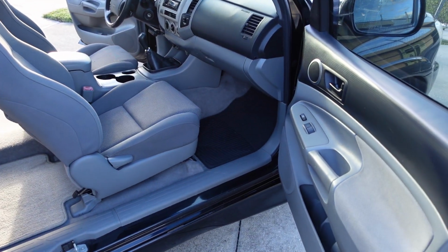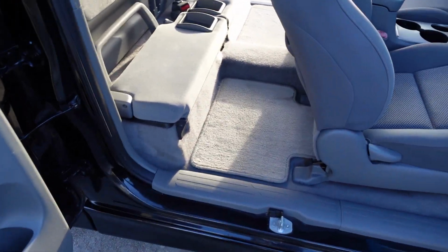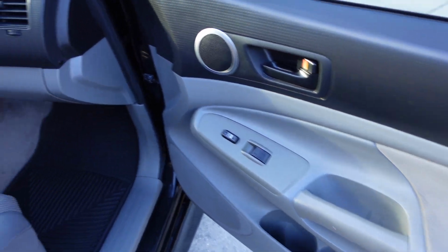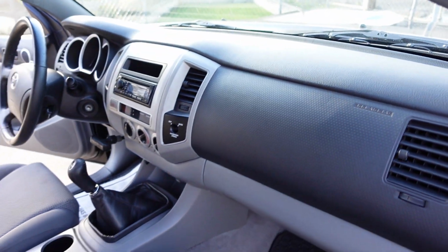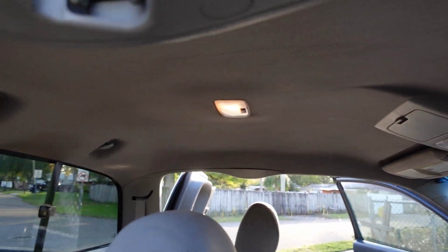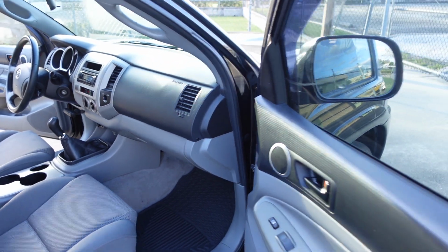This one comes with the extended cab and two rear seats. It has factory floor mats in the back and all-weather floor mats up front. Power options include windows, locks, and mirrors. It comes with the original owner's manual, and the wheel lock for the lug nuts on these aftermarket wheels. This truck only had two previous owners, no reported accidents. It has tinted windows.